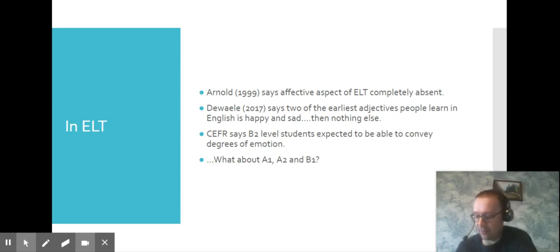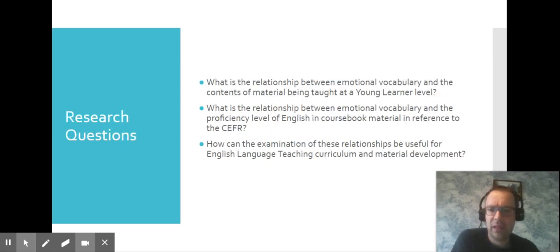So in ELT, Arnold says that the affective aspect of ELT is completely absent. Research has started to appear much more recently. Dewaele, whose name I'm definitely mispronouncing, says the two of the earliest adjectives people learn in English are happy and sad. And then nothing. So what do we do? You only have two words. In the CEFR, they talk about you can convey degrees of emotion at B2 level. Grand, but what about A1, A2, and B1? That's three major levels in the CEFR, and that could take you years to progress through them. So what are we doing?